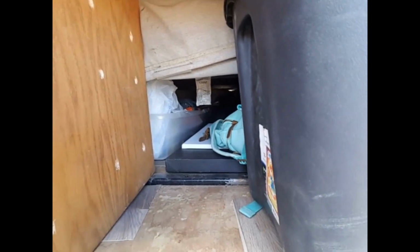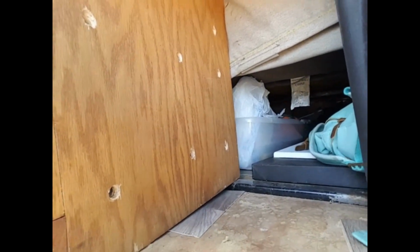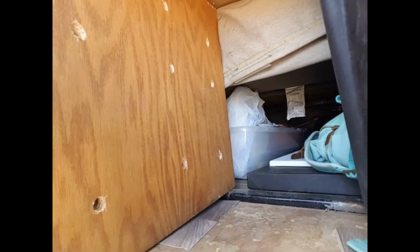Laptop. There's all kinds of under the bed storage. That's where all our art stuff is. As you can see, there's some canvas, paint bags, there's tools under there. Got this bin that slides out. It's got all kinds of tools and car stuff. So coolant, jumper cables, the jack is in there.